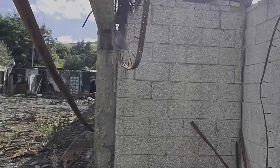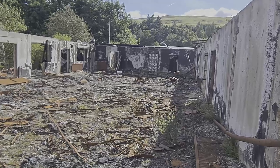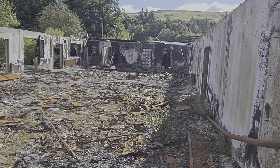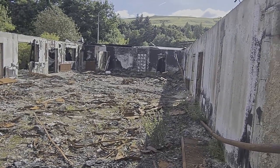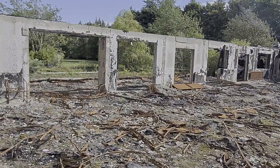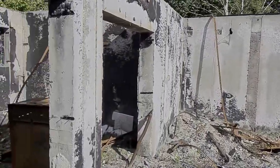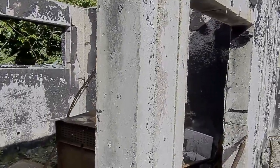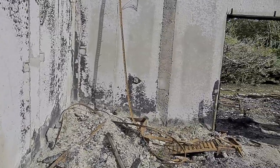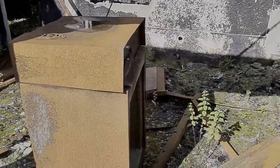Lots of sharp bits of metal. This looks like it's been a great big canteen. It's got radiators on the wall. I wonder if this was the site canteen. I bet it was. A vandal set this on fire. Don't know what that is.